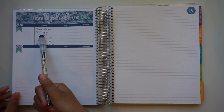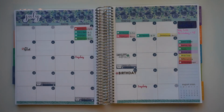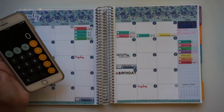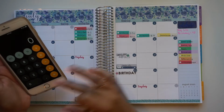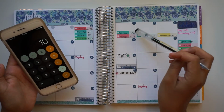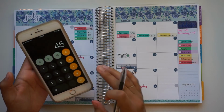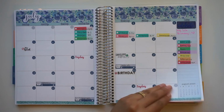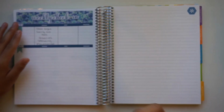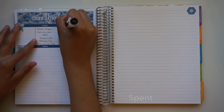So the first category that we have is date night, and date night is in this teal sticker. So let's go ahead and go through everything. We're going to add everything up. So we have $2 for Taco Bell, then we have pretzels for $8, Chipotle for $26, and McDonald's for $9, so that equals $45. And we started with 50, but let's go ahead and put that we started with $50.